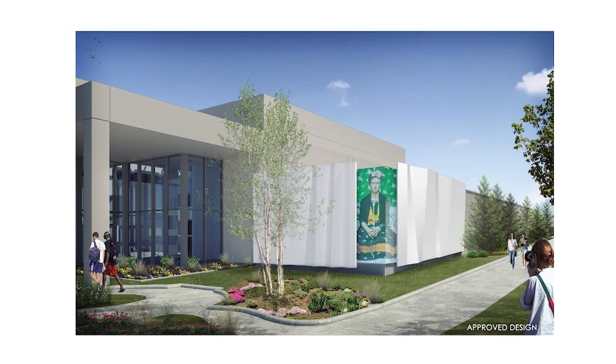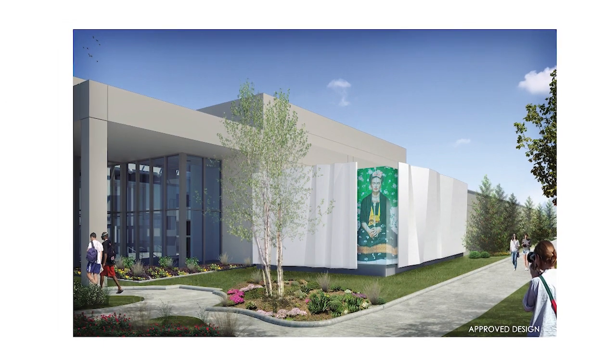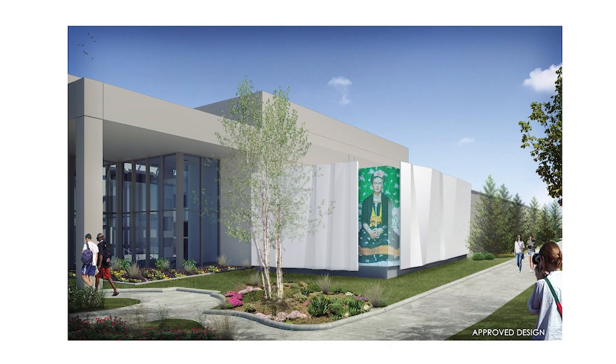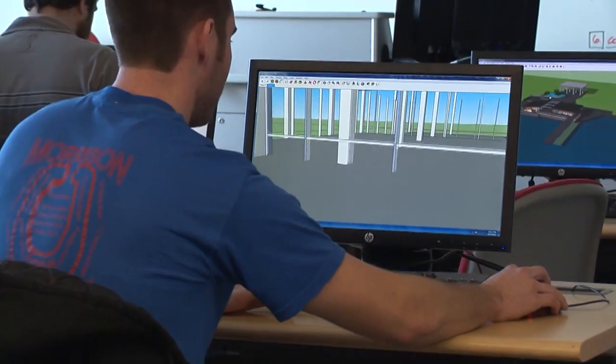So, although this is a small addition, Frida Kahlo is a huge name, and so as an architectural designer, it's really meritable to be working on these types of projects. These are projects that we work on in school, art galleries, really fun projects, and you don't always get the chance to work on these types of gallery projects.